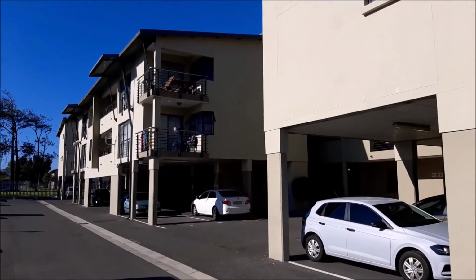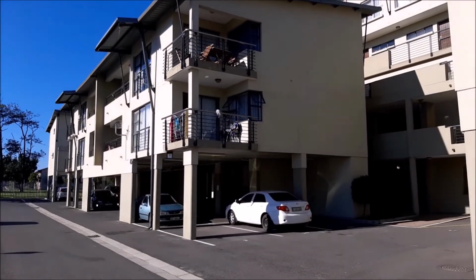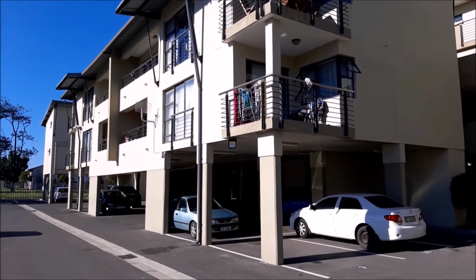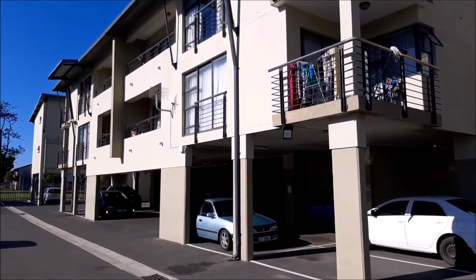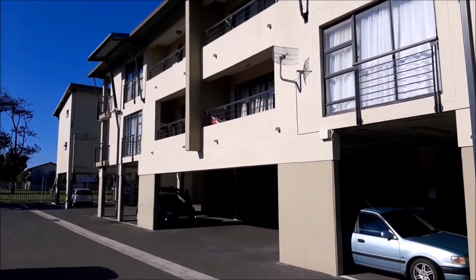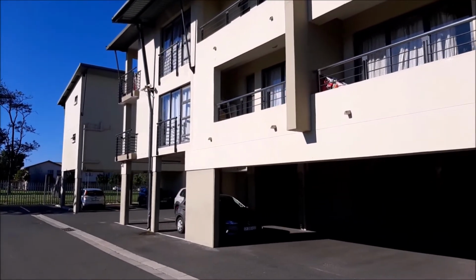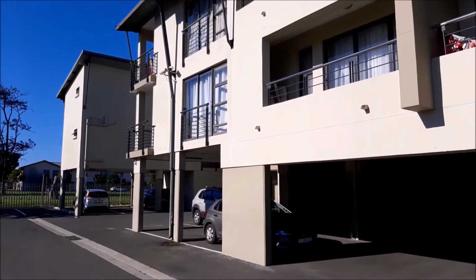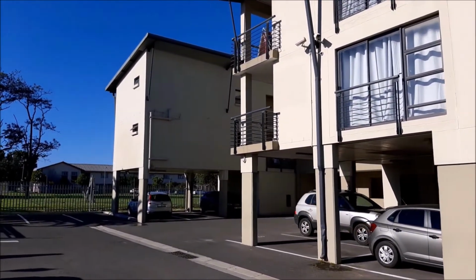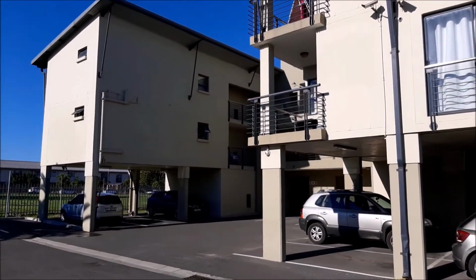The block is neatly maintained. The maintenance is good on the complex, with the managing agent as well as the rental agents working closely together on maintenance issues and so on. The rental agents are very much involved with the body corporate as well, so everything is always neatly maintained and problems are sorted out as they come along. Tenants are also vetted and screened quite carefully, so they have a nice little system going here, and that's why they're pretty popular for rental apartments.